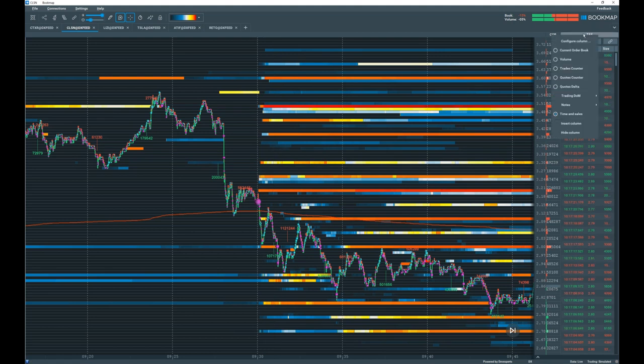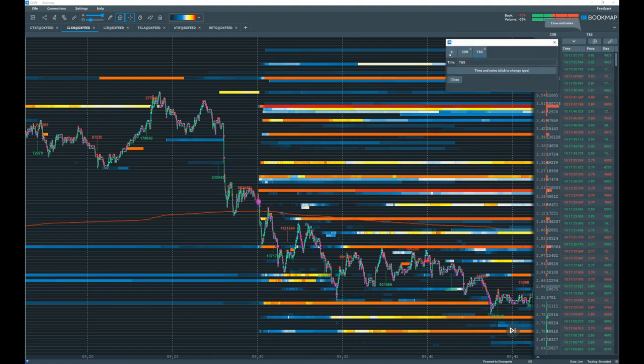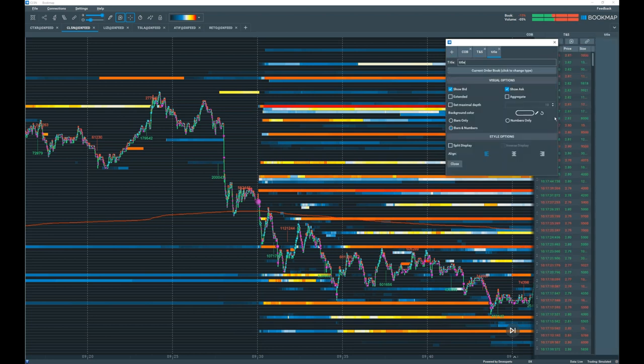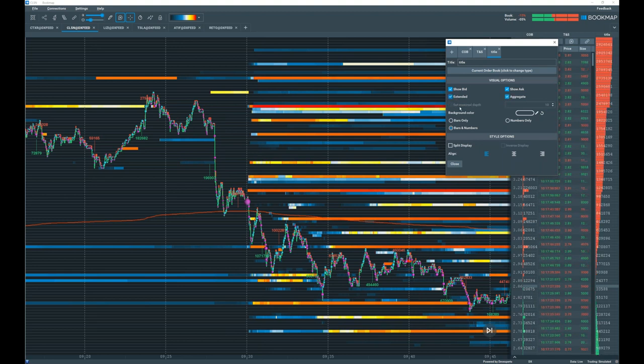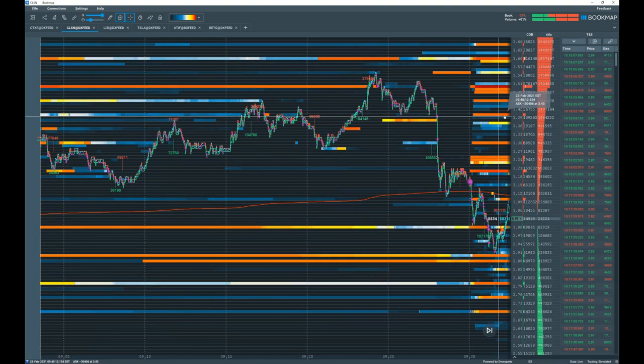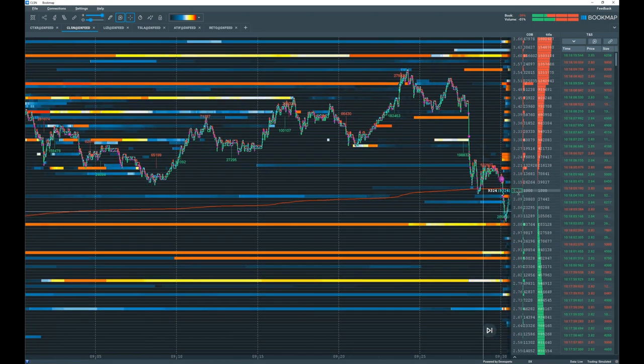So if I go over here on the right, configure column, put another current order book, okay, create. Let's put aggregate, extended, we can put bars and numbers, and let's put it over here. So at that moment, when the price was over here, 314, look at the huge amount of volume we had up here compared to this. So we had 350, 360, so 50 cents. We had exactly 1.5 million sellers.